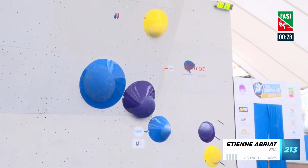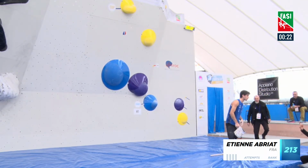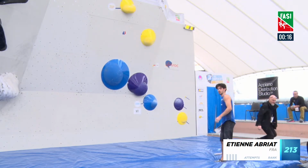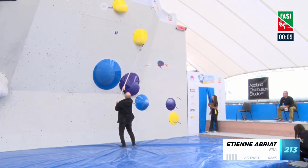I think he ripped off that red crimp a little bit. Could be. Maybe. Yeah, it could be a tough last move, that. We'll see. But I think he's calling that time. Just 15 seconds left. He's probably happy to get the zone, realise he's not going to make the top. So, flash the zone, yeah.